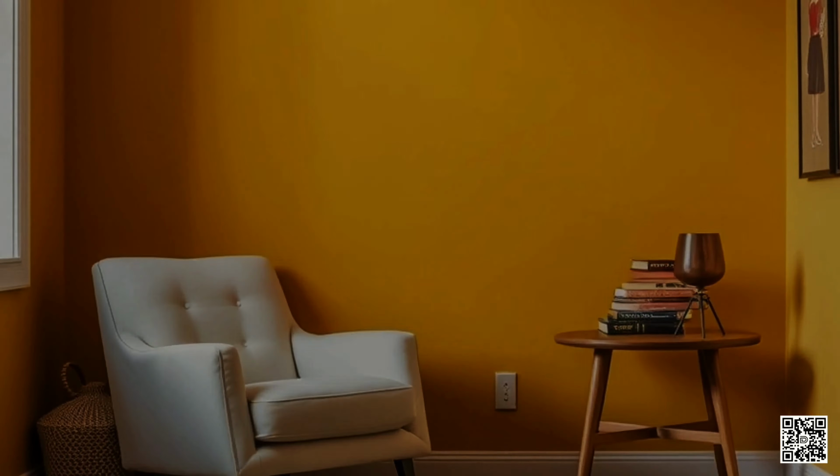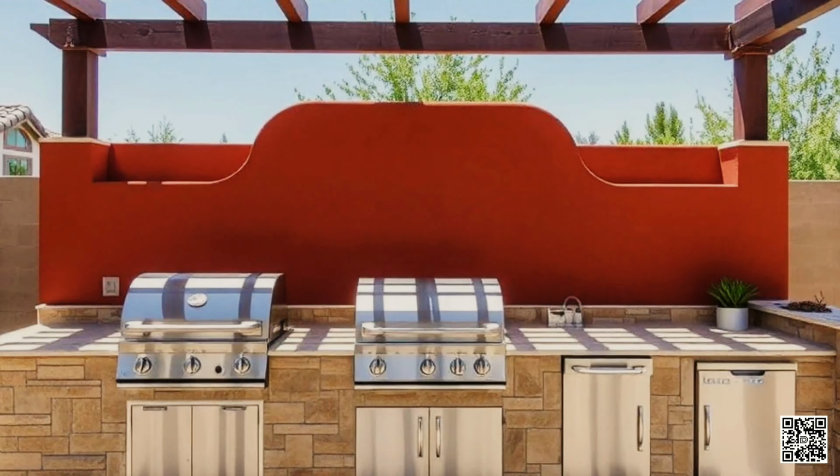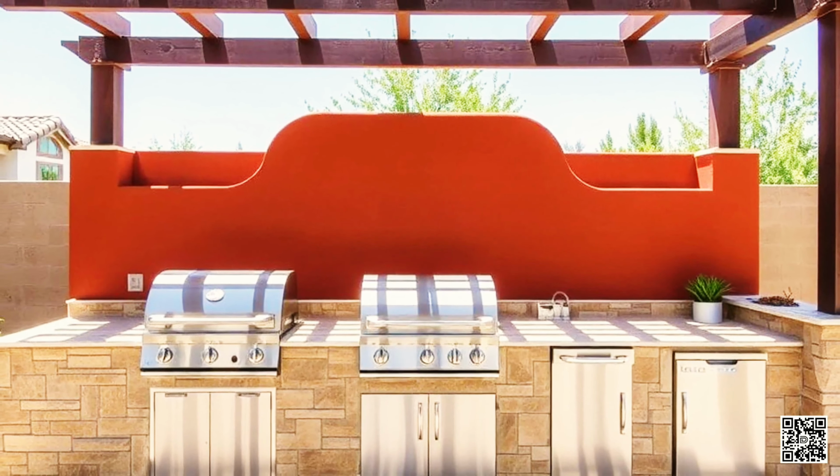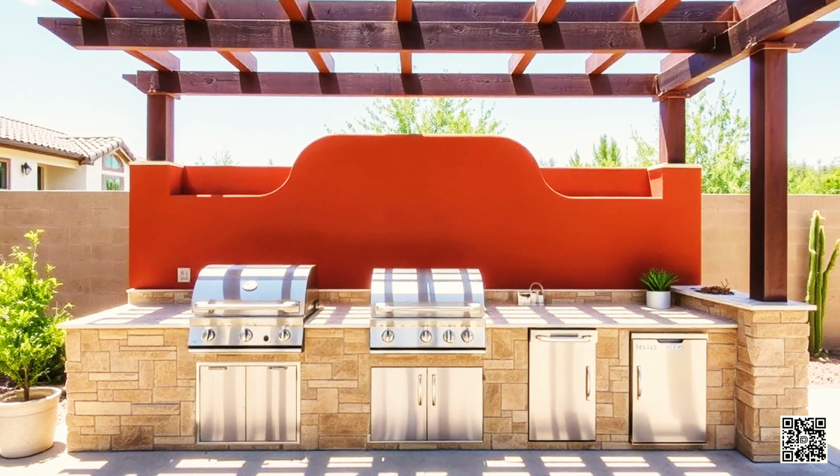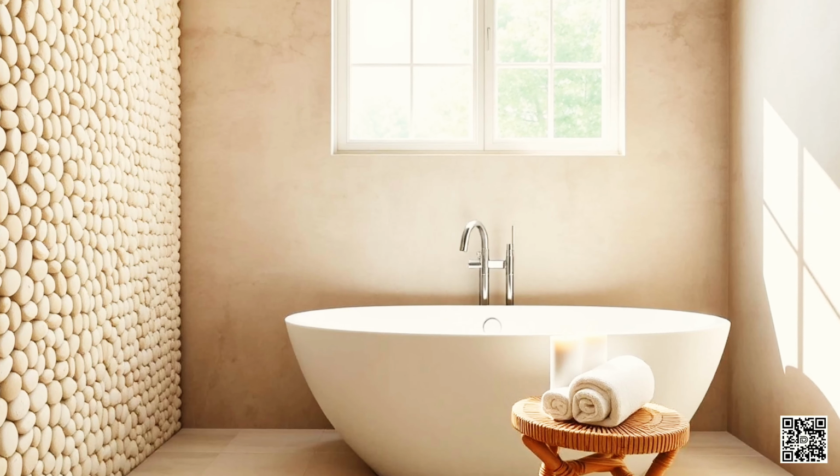And let's not forget the power of wallpaper. Modern designs with embossed patterns or metallic finishes can mimic texture beautifully. And if you ever get bored of it, wallpaper today is easier than ever to remove or replace.